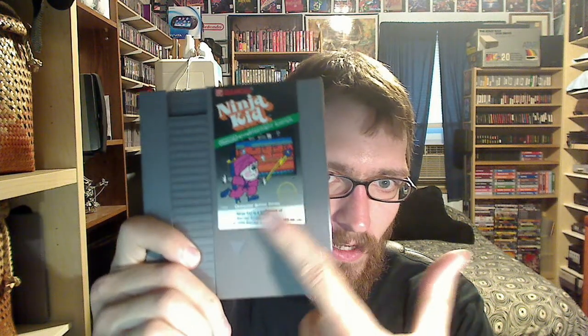Faxanadu. I must have played it on an emulator or something because I remember it, but I thought I had it. I didn't. Narc, with a rattle in it, so I gotta clean these. These haven't been cleaned yet and put in the collection yet. Ninja Kid, by Bandai. They also made Chubby Cherub. A lot of those games, they had the typical label like this.